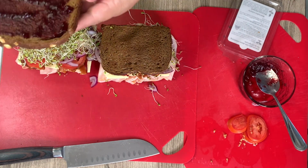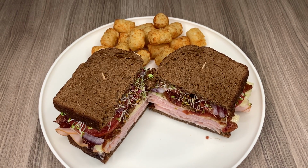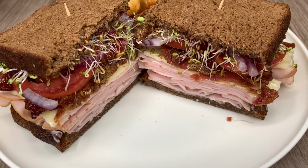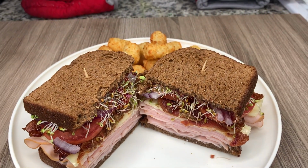I made up some tots in the air fryer to go along with this because that's what they serve with it there. I love their tots so much, and everyone I know loves their tots. But this sandwich was definitely on spot for how it tastes there, and I'm so excited to have recreated it, and I loved it.